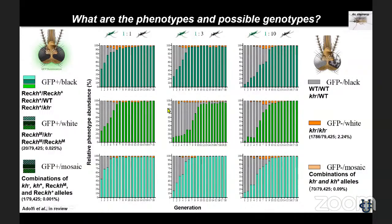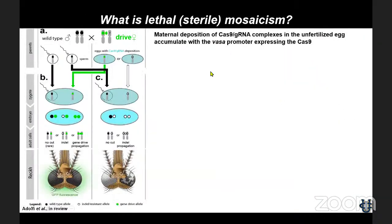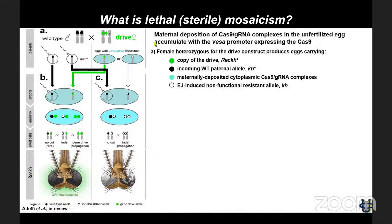One might expect that there might be circumstances, especially on this side, where they might actually be able to increase in frequency in the population. But we've invoked a phenomenon called lethal sterile mosaicism. This was first discovered by Ethan Bier working in Drosophila, where if you have maternal deposition of the Cas9-guide RNA complexes in the fertilized egg, they accumulate, as we talked about before, in the eggs under the expression of vasa here. So we can see this.